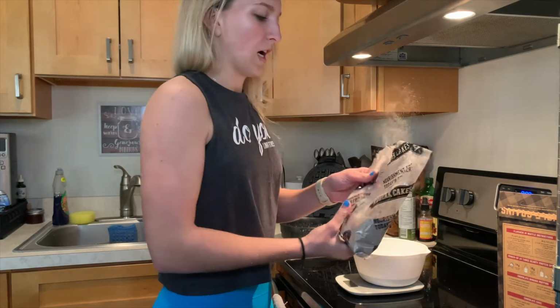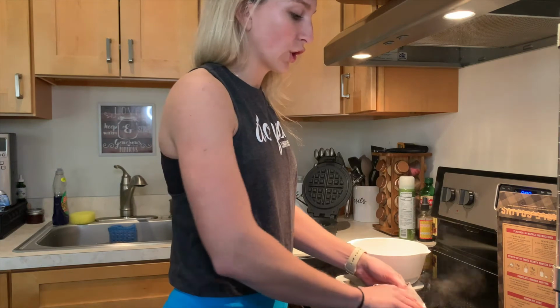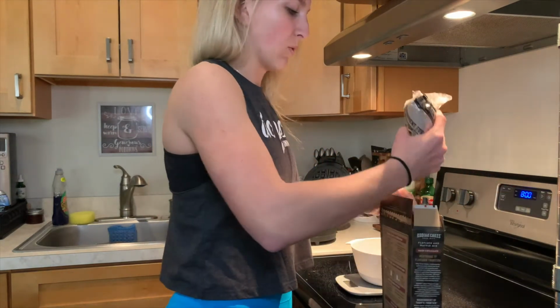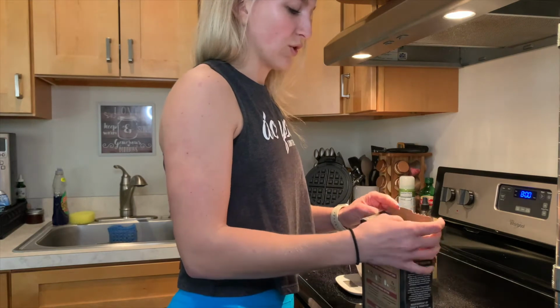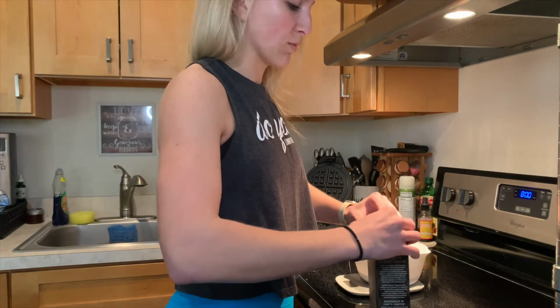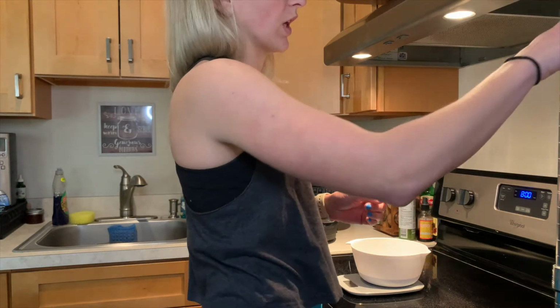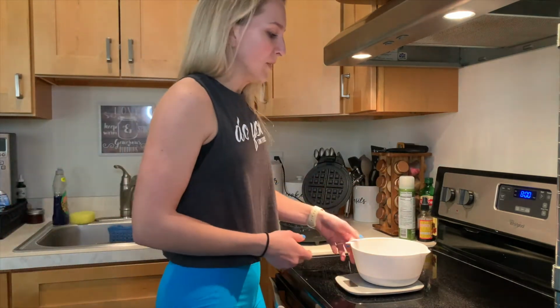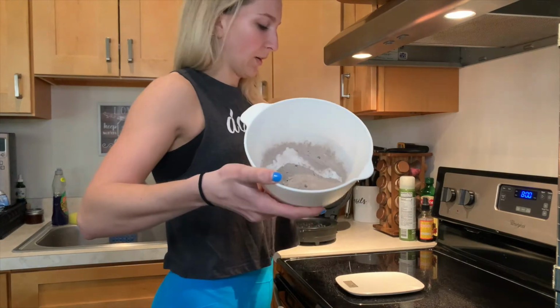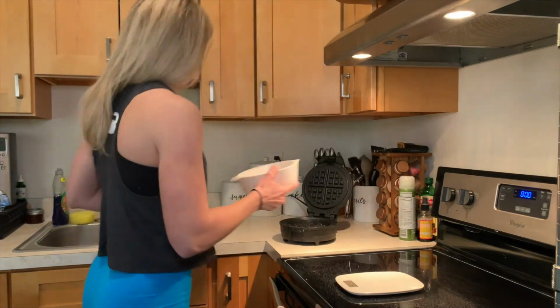Perfect. Now, if you have a smaller waffle maker, I have a big waffle maker, so I normally go a little bit more, that way the waffle's not super tiny and thin. But if you have a small waffle maker, you can definitely get away with doing the 53, the half a cup, or whatever fits in your macros. So I have it poured out for me right there.